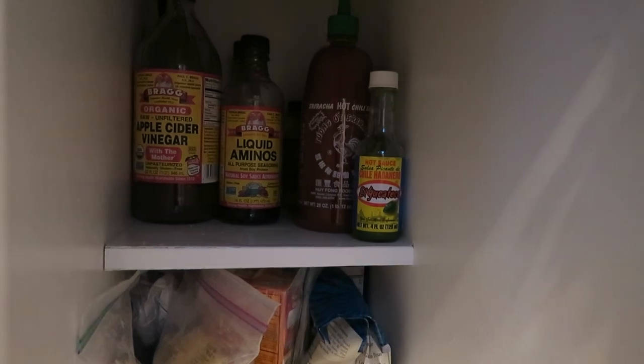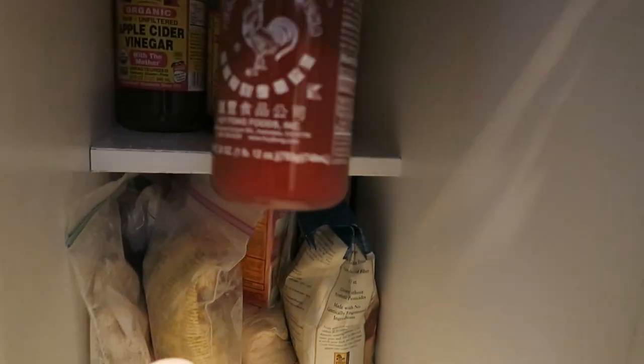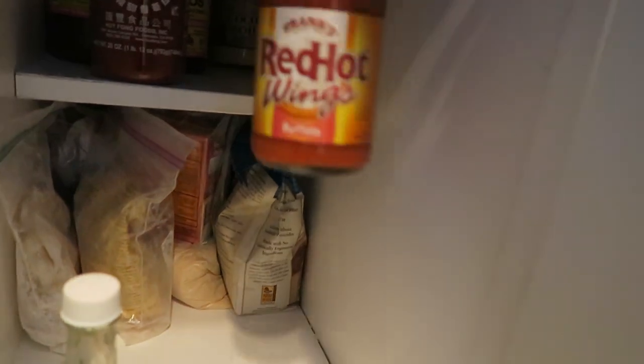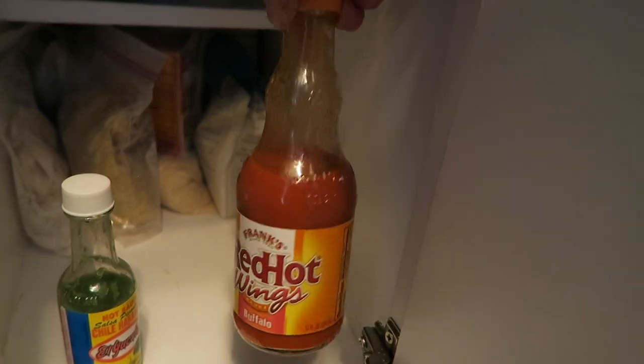I have all of my sauces. So this sauce is a habanero hot sauce. It's very spicy. Sriracha, because obviously how could someone survive without sriracha? I also have this Frank's Red Hot Wing Sauce. It's more of like a buffalo sauce. I don't know, I use it sometimes.